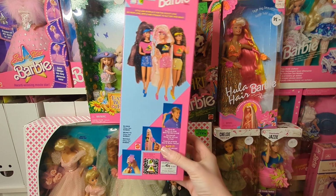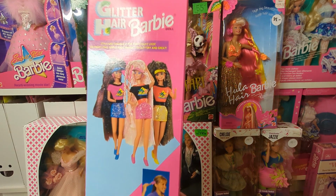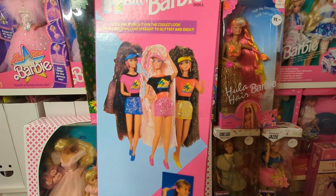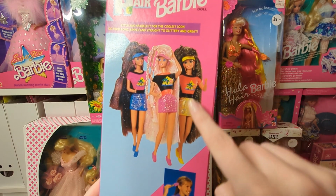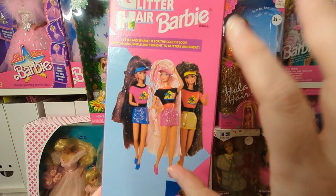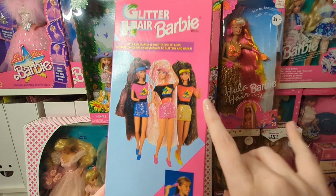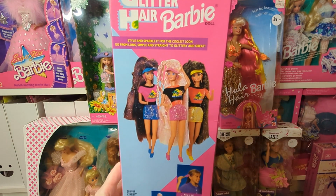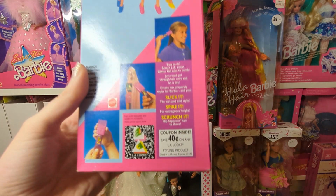This is the back of Glitter Hair Barbie's box. I do have all three of these lovely ladies, and I just recently got the brunette's dress. I had everything: the doll, her visor, her shoes. She has her ring and jewelry, I just didn't have her dress until recently. So that's pretty awesome. But yeah, this is the back.